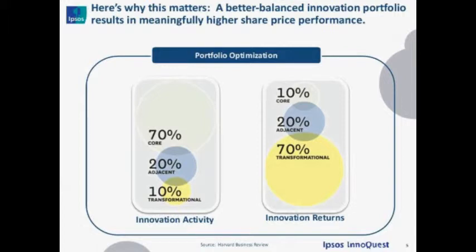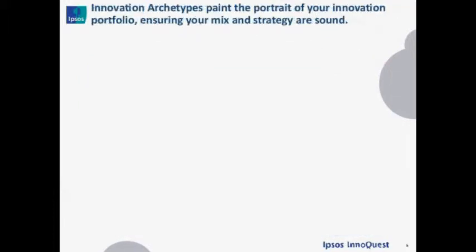You also need to have a variety of innovation opportunities that span these different categories, and by definition, different time horizons as well. To understand your innovation portfolio to that degree, you have to move beyond key measures and look to innovation patterns and how those patterns have historically performed in market. You need to look at what Ipsos calls innovation archetypes. Now I'm going to go into more detail later about what innovation archetypes are and how they're constructed, but I wanted to present a very high-level view to begin the conversation.